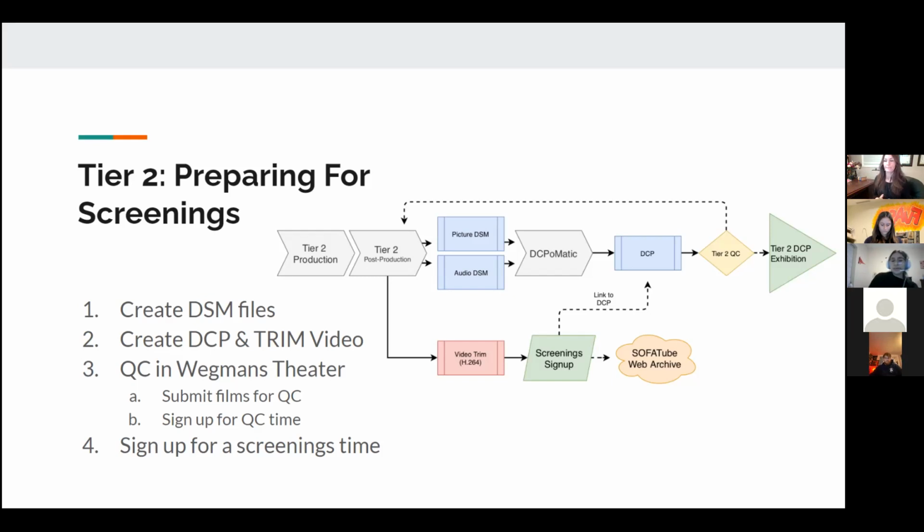The first step in creating your DCP is creating your digital source master files. So you're going to have a picture DSM, which is just your film, no audio, just the film DSM. And then you also have your audio DSM, which is just, as the name suggests, your audio.